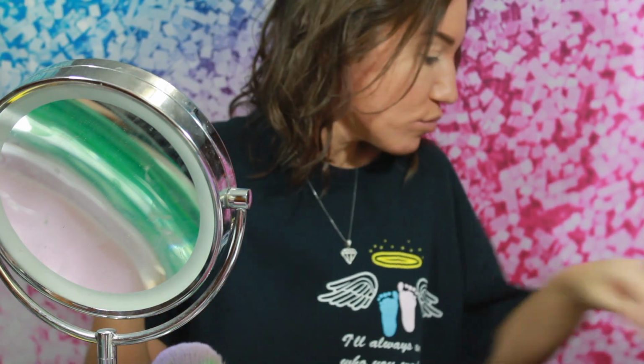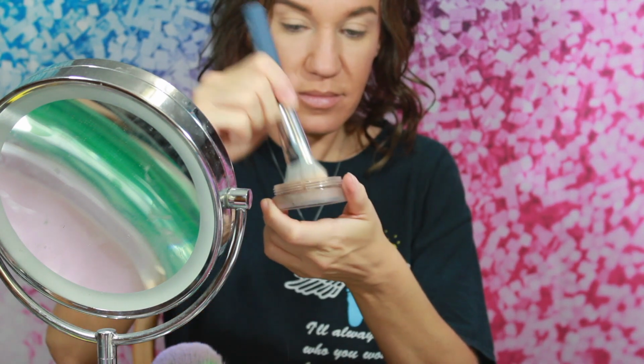My camera actually moved down and I didn't notice it, so this is going to be weird the way that this is angled. I've got a LaRousse brush in my hands and I'm getting ready to put on a cream bronzer. I have the NARS in the shade Laguna and I like to apply it with this brush. I just kind of do it straight down, and I'm going to show you how easy this is to do.